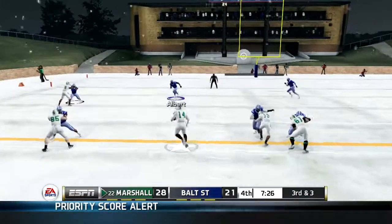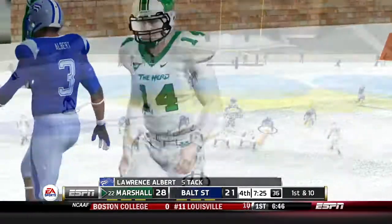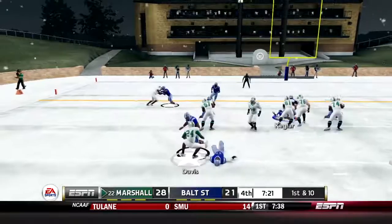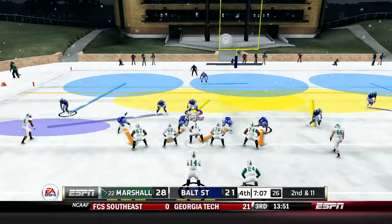A fake to Davis. Here's Litton again. And this time Albert brings him down, but not before he gets inside the 20-yard line. Stallions really having a hard time stopping this read option. As Davis gets to carry on 1st and 10, and a big stop right there. That's Dwight Patrick on the stop. So now 2nd and 11.